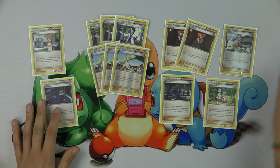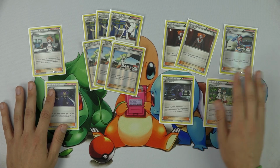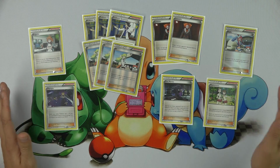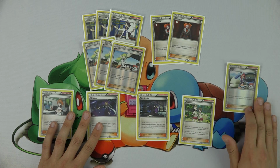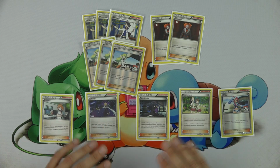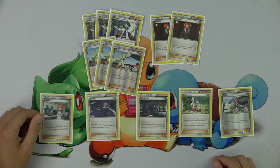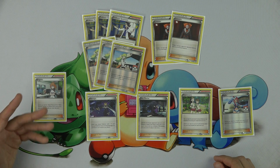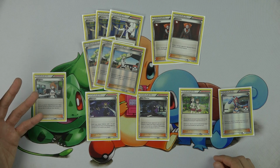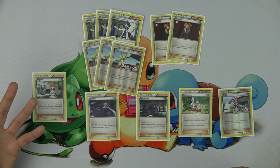So let's go over these other supporters. We obviously know Professor Sycamore and N, great disruption and draw cards. Your Lysandre brings up bench Pokemon, wins games, but we have all these one-of supporters. And let's take a look. With Tapu Lele, we have the option to handpick these from the deck whenever we want to use them, and whenever they're going to be the most useful. Brigette, obviously amazing for that turn 1. Use Tapu Lele, Brigette, search your deck for 3 basic Pokemon, put them onto your bench. So you're going to be grabbing those Grubbins, you're going to be grabbing that Tapu Bulu GX just to get things going.